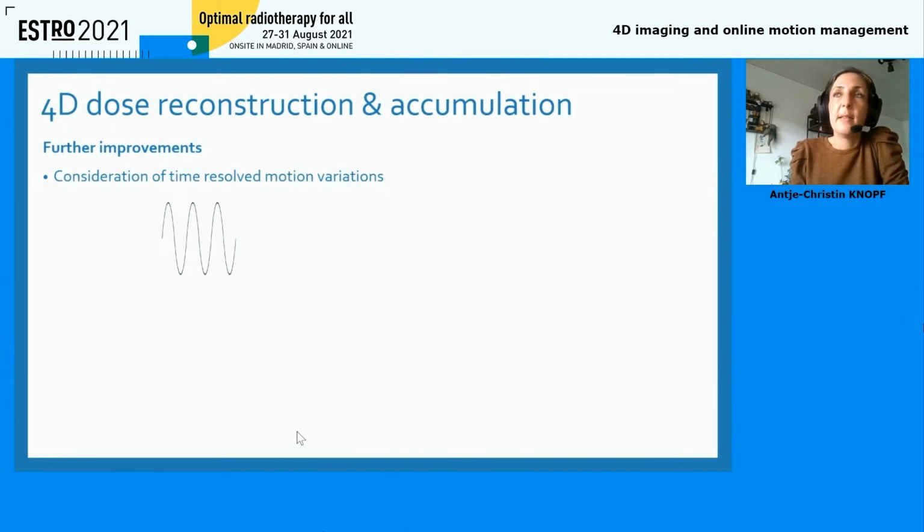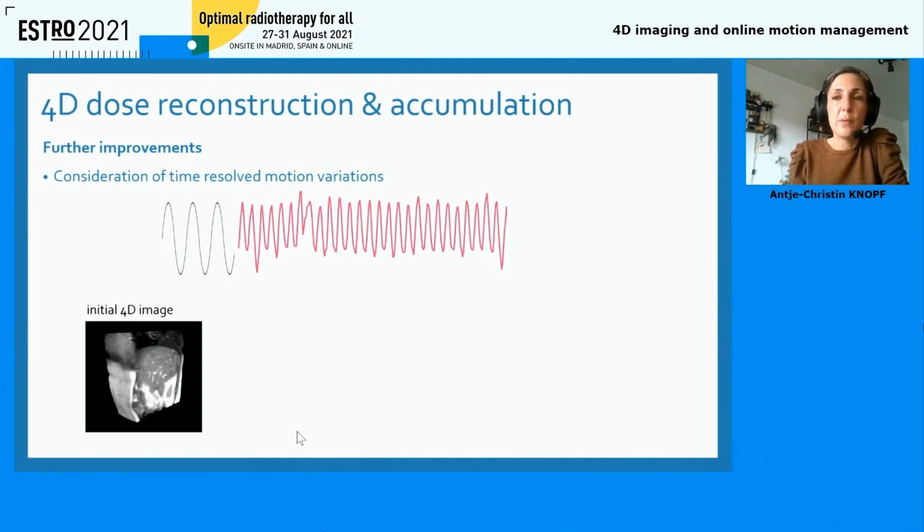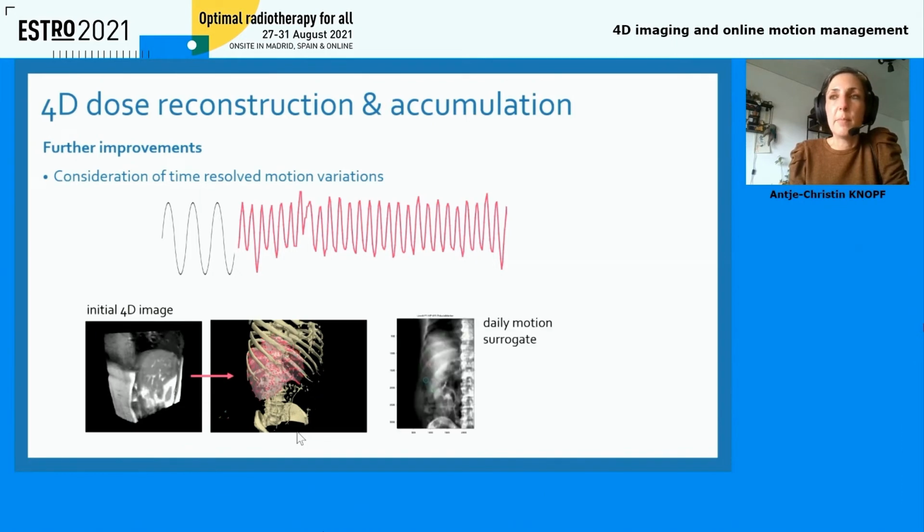Another current limitation is that we are considering the motion being some periodically repeated variation, while we know that in reality the motion is not completely equal in terms of phase and also in terms of amplitude. This could be overcome by combining initial 4D imaging data on which you can construct some kind of motion model, which can then be fed by a daily surrogate motion that is reapplied to this motion model, and in that way consider a time resolved motion that is varying in phase and amplitude.